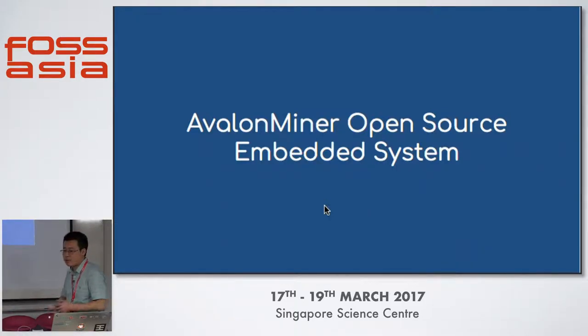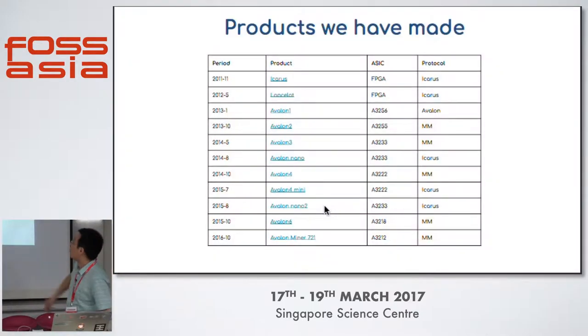Because you can see this table, maybe we will release one or two products every year. So if we can't find a solution to support all these devices, because the ASICs are different, we must find a way to fix this. This is from ECOS to the latest. So we find a way to use the protocol.